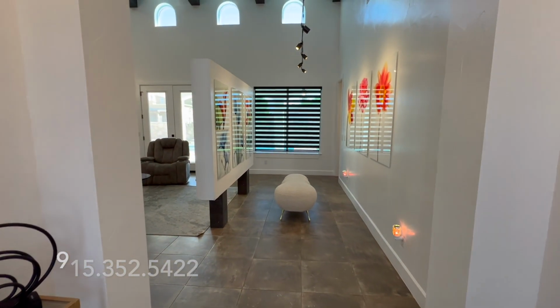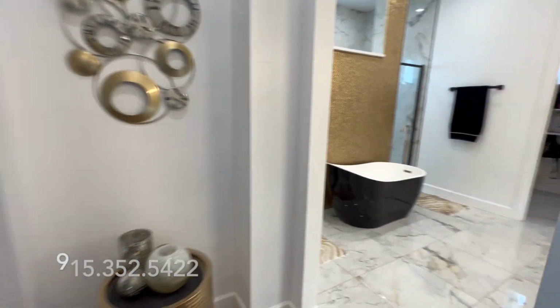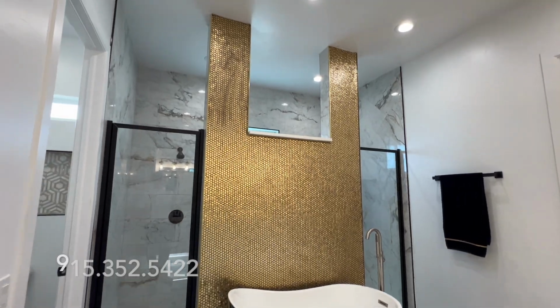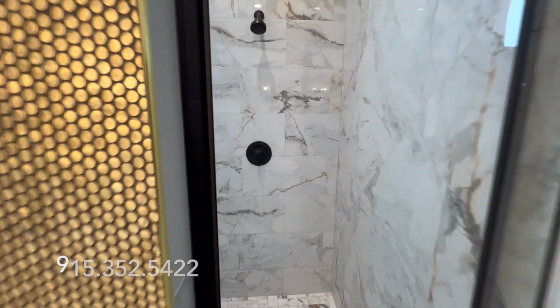But the primary bedroom on this house is actually in a pretty unique spot, and we're going to start off with it. It's right next to the front door. You got this bathroom that's big enough to put a sleeping bag inside of it with the double door entrance. I'm not the biggest fan of the gold copper that they did, but hey, that's what you're getting when you're purchasing a home that was previously custom built by somebody else.